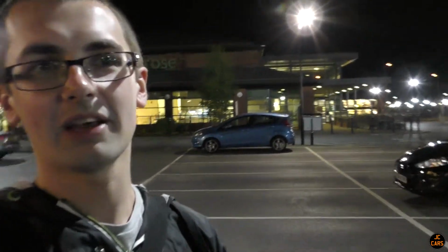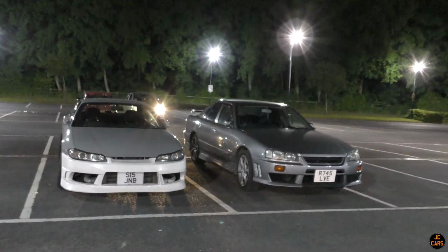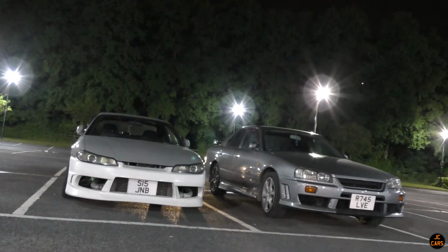So yeah, let's go and take a closer look around these, because this is an epic combo, one of the best I've seen in a while. It's a special moment for me. Oh yeah, definitely. And for Japanese car lovers as well. Yeah, gotta love the JDM, including this. So yeah, take a closer look at the S15 and R34 combo. What a spectacle to behold that is.